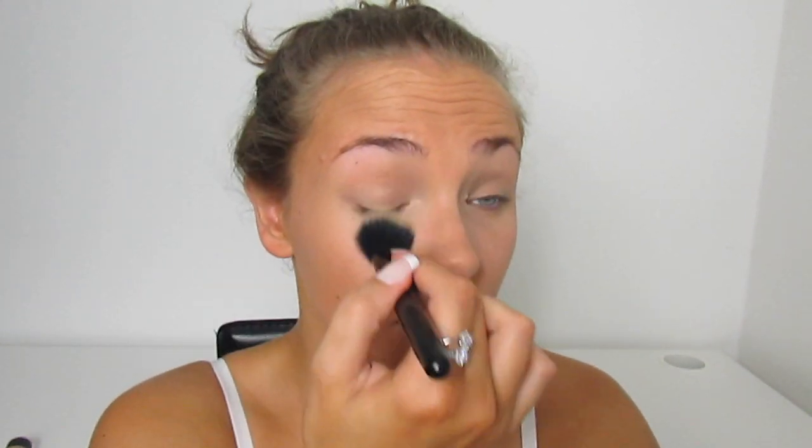And I'm just going to set under my eyes. This concealer, I find, I don't know whether it's this concealer or just my eyes in general, but they tend to crease really quickly. So I'm going to set the concealer underneath my eyes and on top of my eyelids.